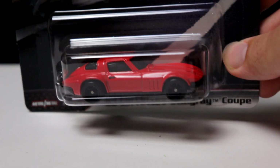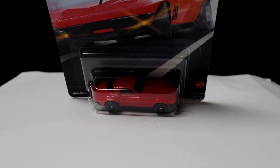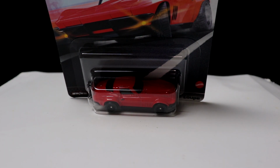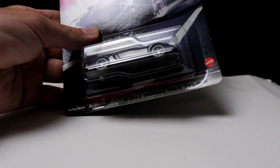Well, not so unique. I'll be making a video on this series in the near future, but I got the Fast and Furious Quick Shifters series, which came with a whole bunch of awesome Fast and Furious cars. We got the Corvette, the Nissan, the Plymouth AAR Cuda, the 2003 Honda NSX Type R, and then we actually got the Honda S2000 in pink as well.